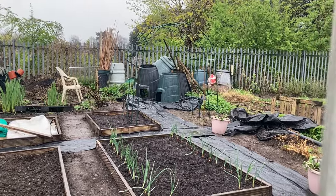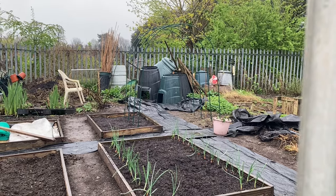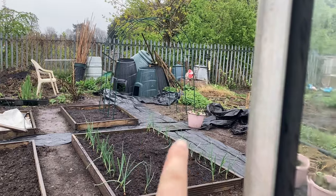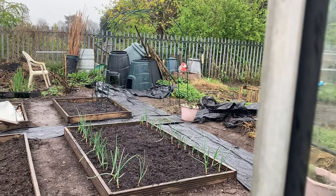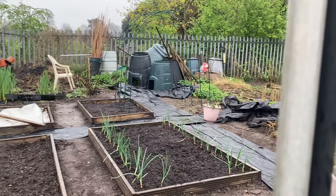You can barely see the archway on camera, but the archway is up. Obviously it needs a lot of support. And then there'll be a second pumpkin bed along here. I've pinned most of the ground sheet down so it won't be blowing and flapping around. And yeah, we are getting there. I feel like the allotment is taking shape now. We are taking shape. So I will see you tomorrow.